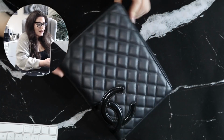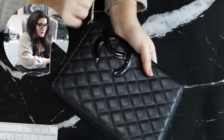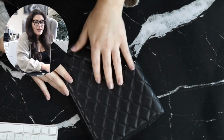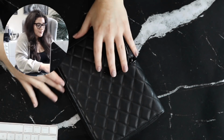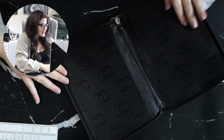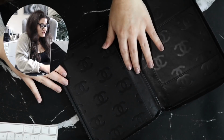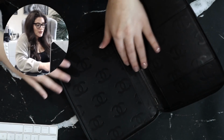And I loved that it was a zip around, because what I was thinking about for this is even when I'm not using this for planning purposes, I can use this to travel with travel documents and things like that. So it's a really great general organizer that I can travel with, and it zips up so all of my stuff is secure inside.